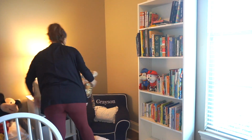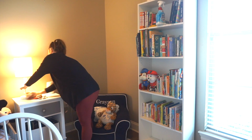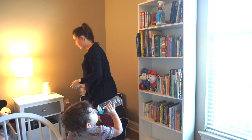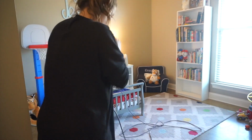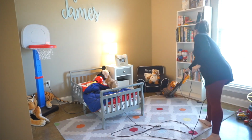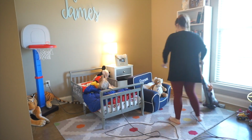Then I went ahead and just tidied up around this little reading nook and his nightstand. This area is still a work in progress in his room. I want to get some kind of little tent or something for the walls just to make this area a little bit more inviting.